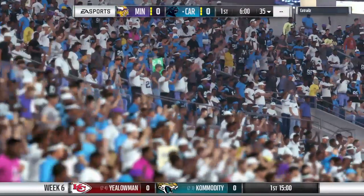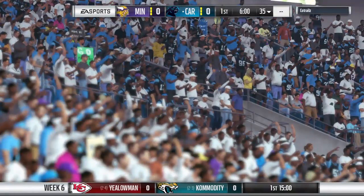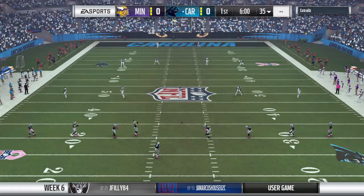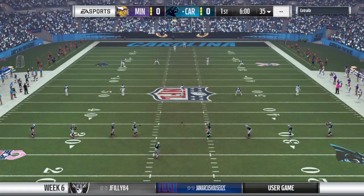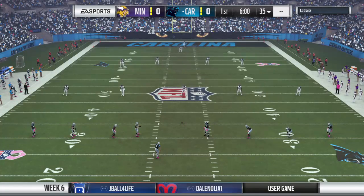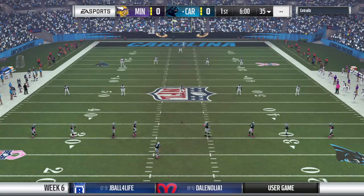With that, let's welcome in our fine broadcast team. Here are Brandon Godden and Charles Davis. And we welcome all of our viewers inside a place that the folks around here like to call the Vault. And that's Bank of America Stadium in Uptown Charlotte.